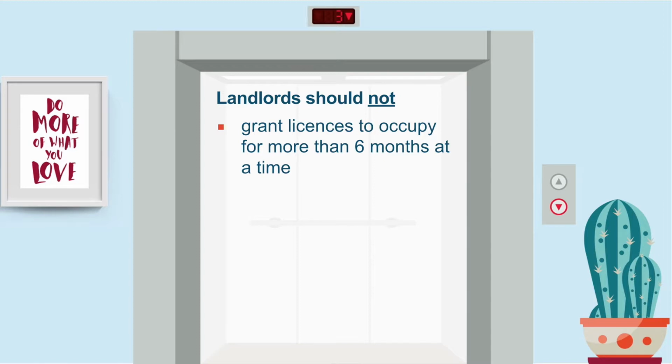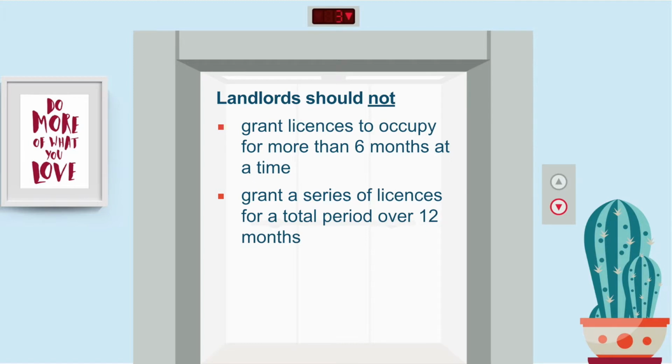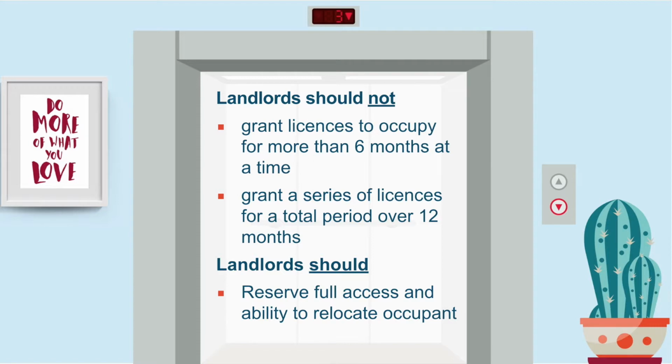Well, they should not grant licenses to occupy for more than 6 months at a time. It's quite risky to do otherwise. And they shouldn't grant a series of licenses that in total amount to a period of occupation over 12 months. And what they should do is, in the document, reserve the ability to go into the property, ideally with or without notice, which is, I know, how we operate. Now that sounds awful from a tenant's perspective, that the landlord can just come in without any prior notice, but it is the ultimate protection for the landlord, because then they can prove that they can't be excluded from the property.